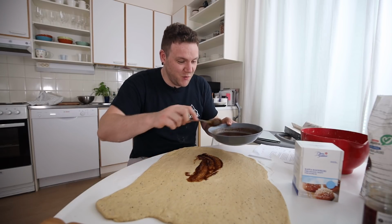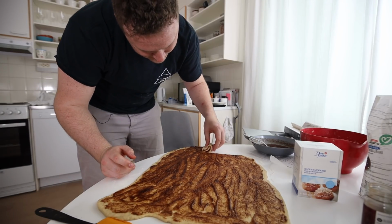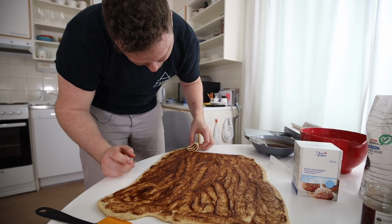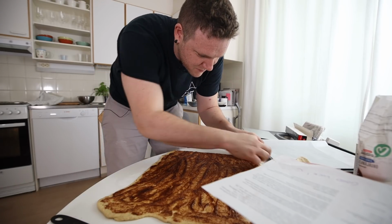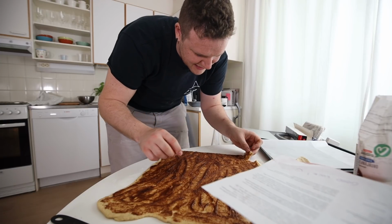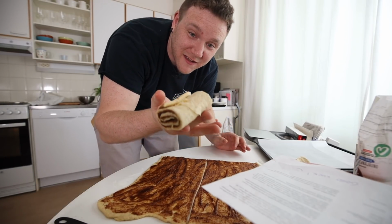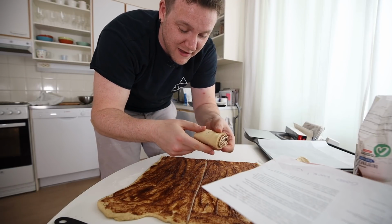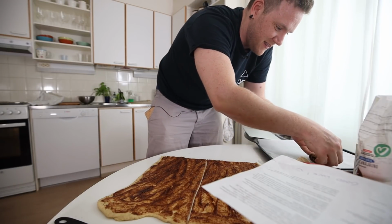Well, that doesn't look too bad. So this will be like a test piece. That looks like it's gonna be all right. I mean, why not? Okay, I'm making these quite big, but there's definitely not gonna be 16 of these. Now, again, presumably these are gonna rise even more in the oven. So yeah, these could be really big.